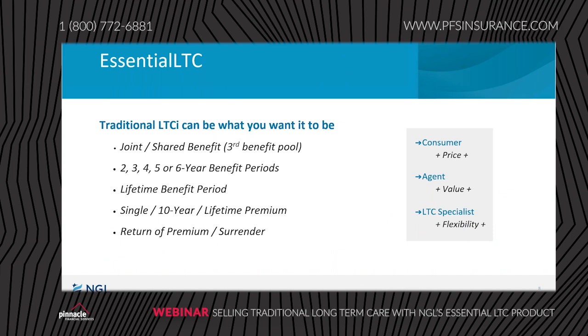So with that, that's my nutshell on who is NGL. And I said I'm only going to spend about 10-15% of my time with you on us as a company. If you have any additional questions, I'm happy to field them. Again, please type them in the chat box. The rest of my time, I really want to focus on the product. What makes it unique to the marketplace today? And a couple of sales ideas where I've seen top producers having some great success with this.